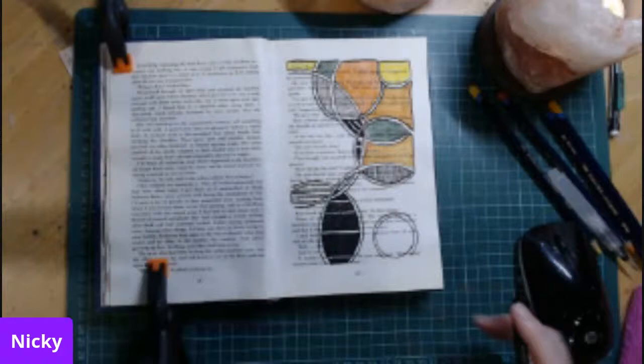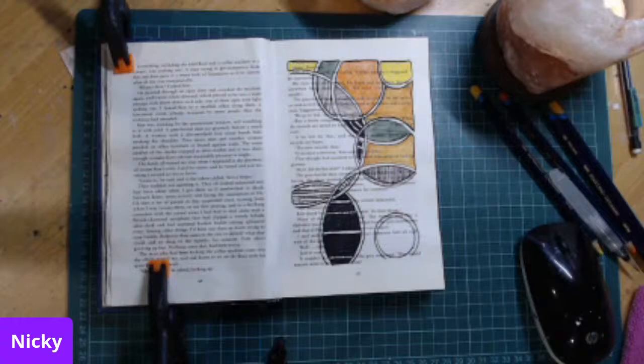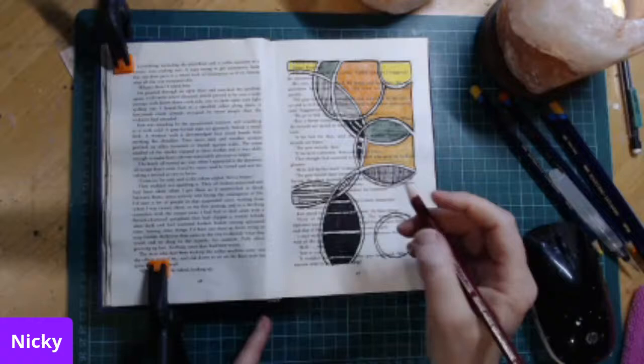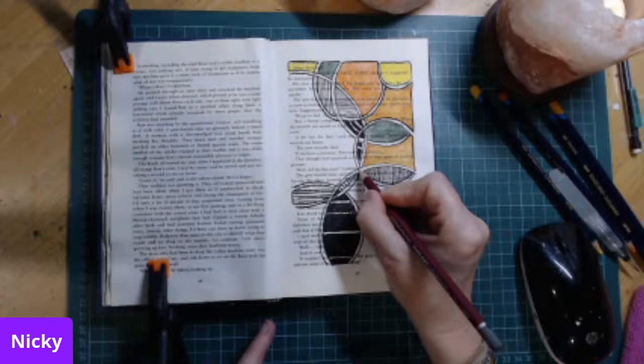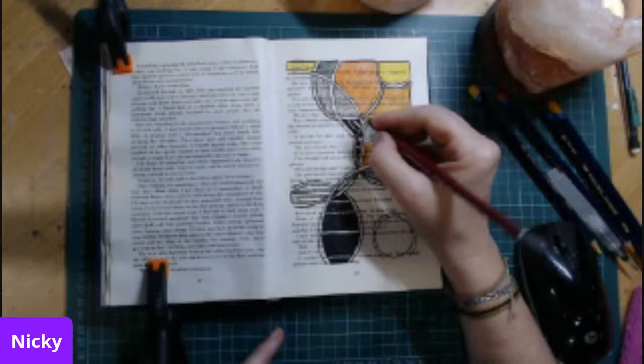I might do shading around here where a line goes over, just to add a little bit more interest, because I don't know whether you can see it, but this line goes underneath this one here. So if you put a little bit of shade in there, it helps you see that line go under or over. Made a mistake there and went over, but hey. So this one goes under, and then you can blend it out. This is under this one and this one.